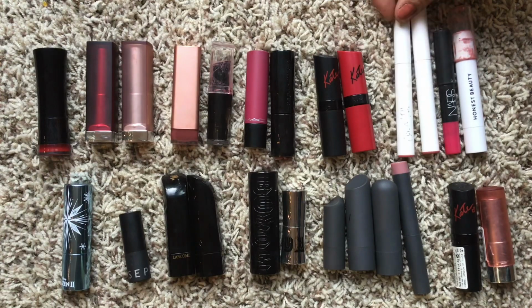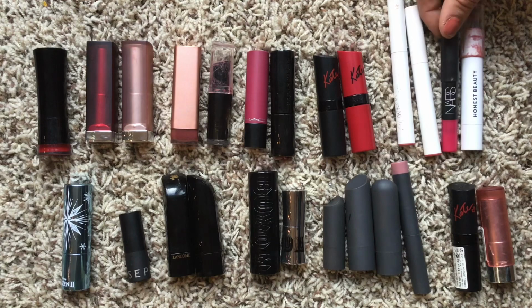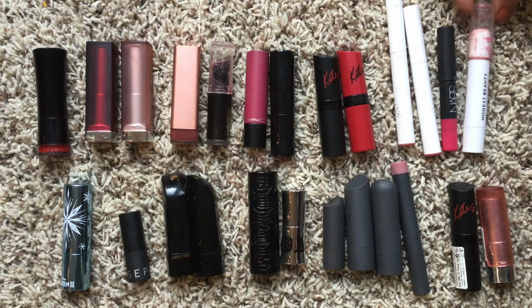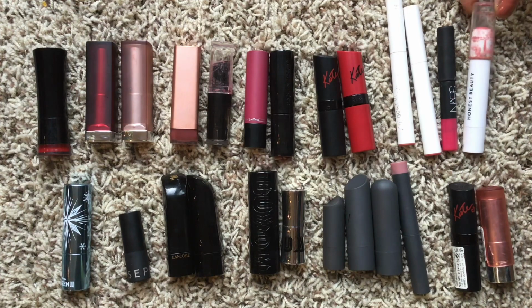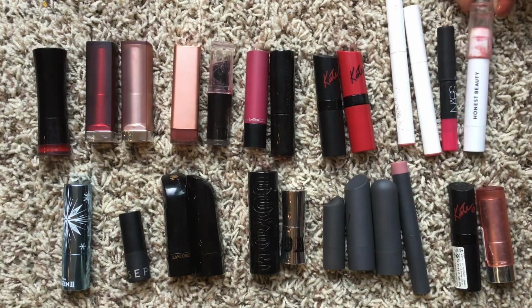These are the ColourPop Lippy Sticks. I have a lippy stick pencil from NARS. These are the velvet matte lip pencils. They perform more like a lipstick in my opinion though. And this is a lip crayon from Honest Beauty. Lip crayon, that's the word I've been wanting to say. Yeah, okay, it's a lip crayon from Honest Beauty.